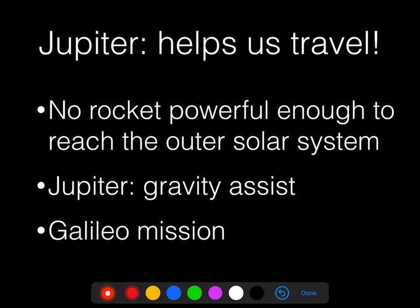And so one of the interesting things about Jupiter is also it has a use for us in terms of traveling through the solar system. So it turns out that if we want to explore, say, the entire solar system, there's no rocket that's powerful enough to reach the outer solar system at all. And so what Jupiter has done for us in the past is help with these things called gravity assists. And I'd like to talk about that in relation to this Galileo mission.